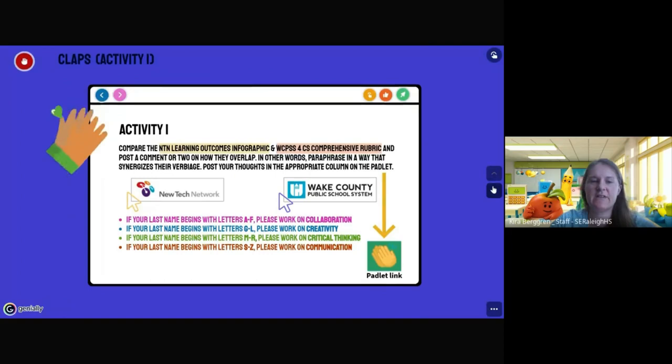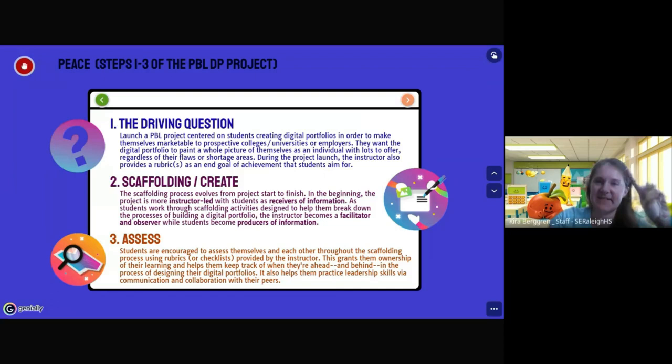So we're talking about, when you look at PBL, you think of the peace sign, right? These are all hand symbols in case y'all haven't noticed the theme. So when we talk about the steps of a PBL digital portfolio project, looking at the big picture of what this will look like day to day, we begin with our driving question. There's an explanation there. We've talked a lot about launching on day one with that driving question, that problem that students are going to have to solve at the end of the project. So that is our driving focus.